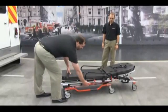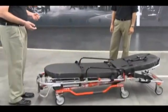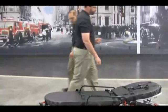The other thing, while I have the cot down here, another safety feature I'd like to point out is that you'll notice there are no pinch points along the frame of the cot. So if you have extra helpers when you're loading or unloading the cot, you don't have to worry about pinching yourself as you grab anywhere along the frame.